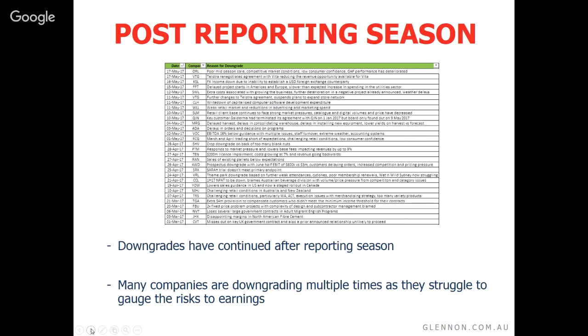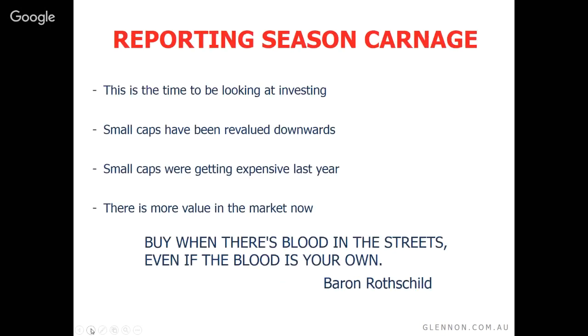But this all creates opportunities. We're working our way through the stocks on this list, because some of them really have been quite dramatically oversold, and we're trying to find opportunities. At the same time, it is quite difficult making sure that there are not further downgrades in some of these businesses, and that there are not structural reasons for the downgrades.